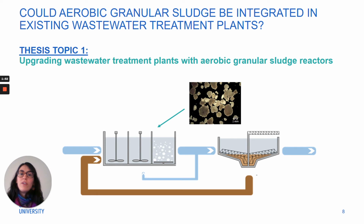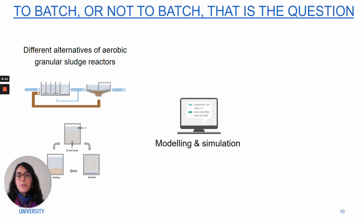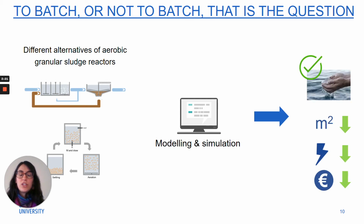Firstly, could aerobic granular sludge be integrated in already existing wastewater treatment plants? If you are interested in knowing the answer to this question, you should choose our thesis topic number 1. We know that granules can be cultivated in batch systems, but what about continuous flow reactors? With this master thesis, you will study different alternatives of aerobic granular sludge reactors through modeling and simulation, with the aim of finding the most sustainable alternative to treat the wastewater.